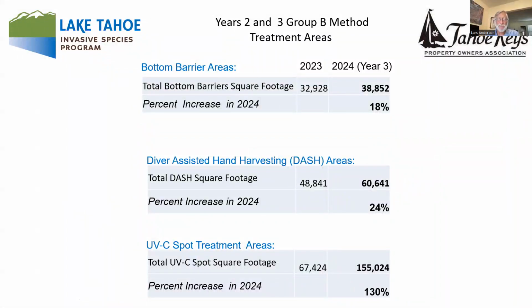So just to summarize what we did in this current year, coming up in year 3, with our grouping methods, we increased our bottom barriers by about 18% to encompass more areas that we see plants coming into. We increased the diver removal areas by about 24% from last year, but we really increased the UV spot treatment areas by 130% because we're seeing some effectiveness with this treatment in these smaller areas where we've got new plants coming up. Based on our harvest that we've done and our monitoring that was done in the last month and a half or so, we are responding in a very adaptive fashion to this. And the next slide summarizes this as well. Next slide. And you can just click through those.